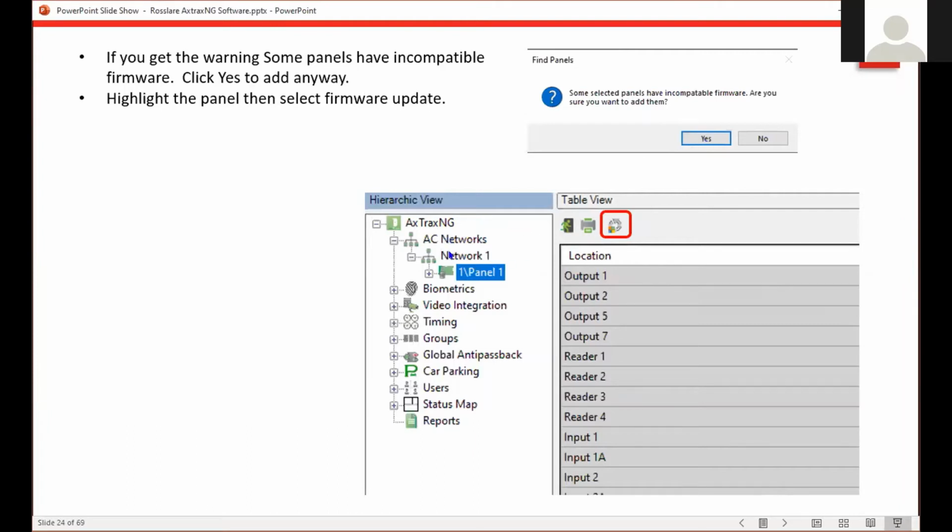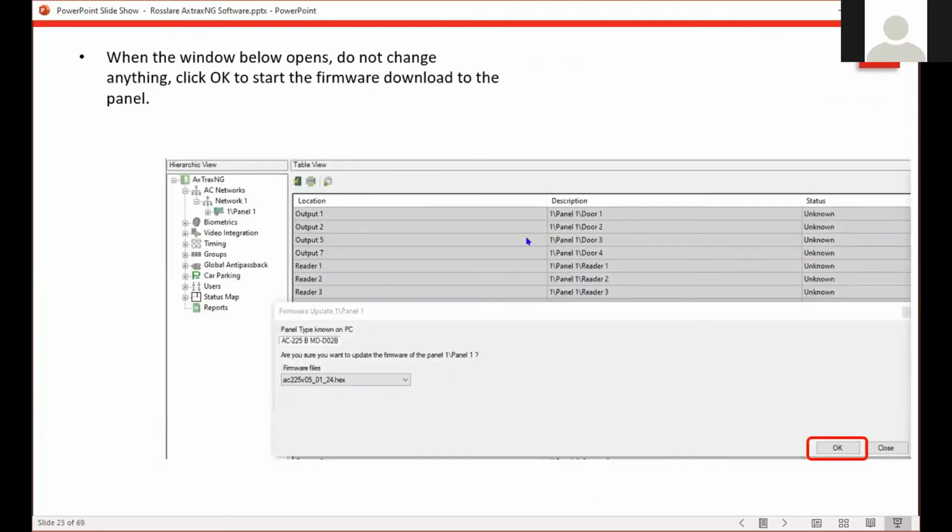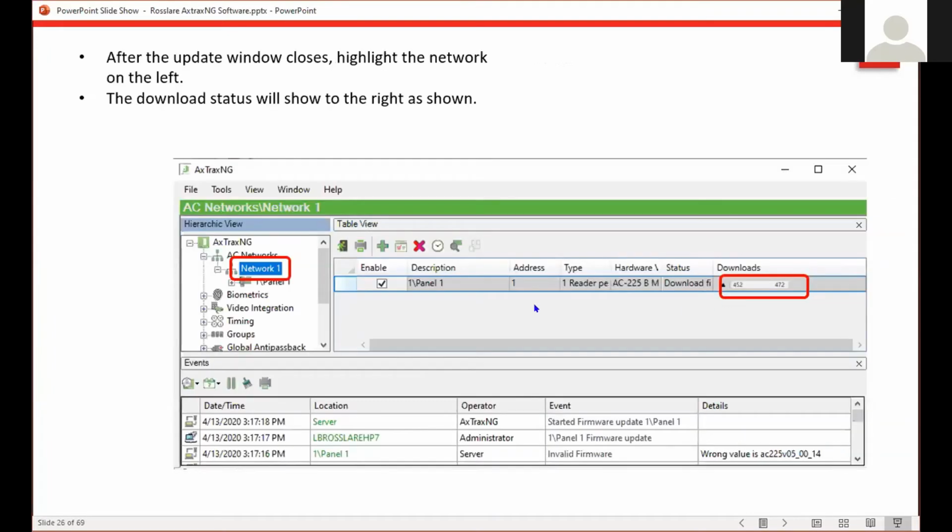And then you're going to come in up here under network 1, you'll now have panel 1, and you're going to click on this silly icon that is firmware update. It's going to pop up this screen. It's going to select the file for you. You don't have to do anything. Just click OK. And then once that screen closes, you can come back here and highlight the network, and you can see the download count here in the status.